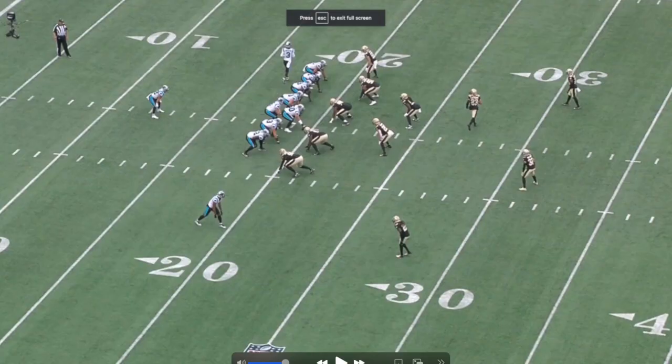Let's get it. All right, guys, now we're in the film room. We're going to take a look at Baker in Carolina first, then jump to the Tampa Bay clip and figure out, okay, what did he do better? I tried to find similar formations, similar reads for the quarterback. Let's jump into play number 1 right here.